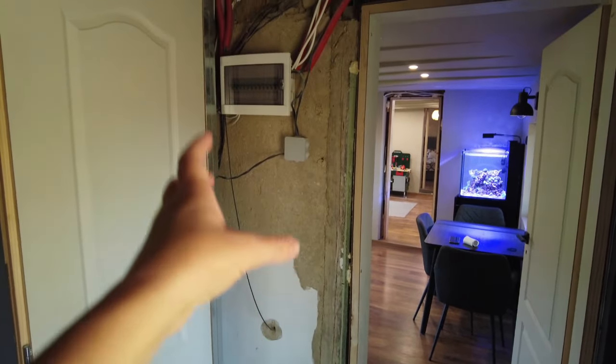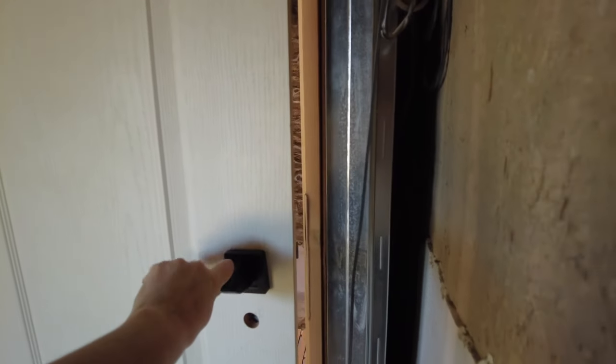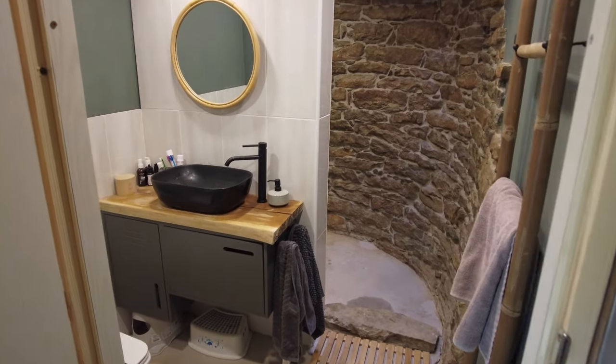Still some walls to finish here. But that's all going to be done. And then if I open up into our lovely little bathroom. Now the bathroom is still very much a lot to do.